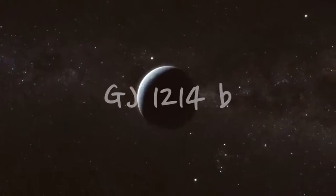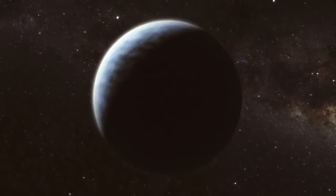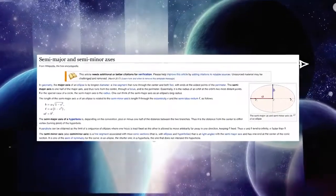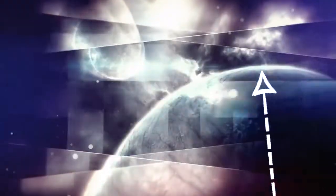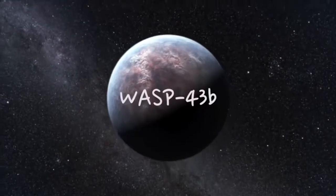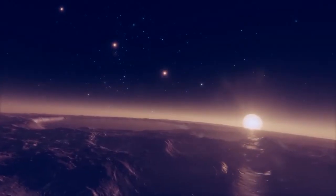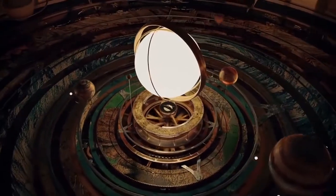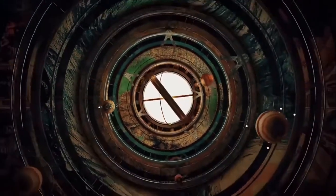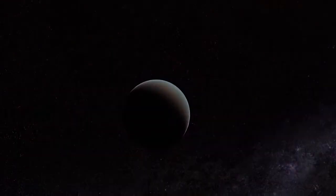GJ 1214b held the distinction of being the planet with the smallest semi-major axis among all super-Earths, and the smallest semi-major axis among extrasolar planets, together with WASP-43b, until April 2011. It became the second planet of which we managed to accurately measure the mass and radius, and prove that it is smaller than the gas giant planets of our solar system.